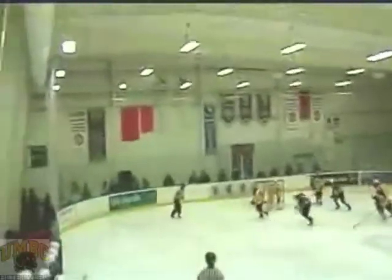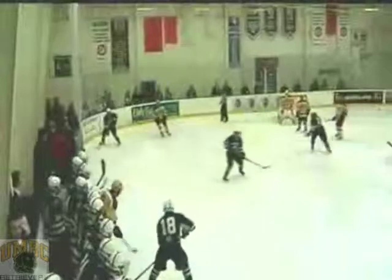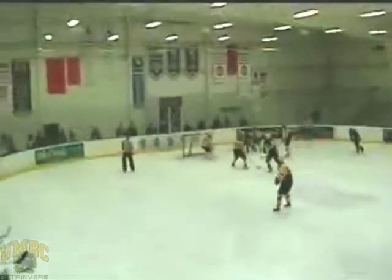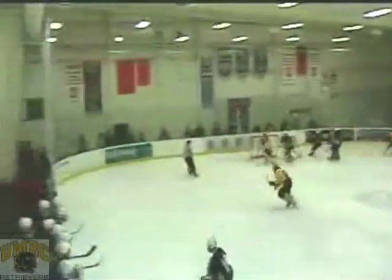Shot taken by Seifert. Gets deflected wide. Kevin Ryder watching him carefully as it's kept in at the point by Aloya as he sends it down low. Goes around the horn. Ojeda's going to pick it up. Ojeda loses his stick in the process as he's checked by Wagner. Cutting to the front is Abbott, and Abbott just couldn't put it home. And there's a chance in the slide, but they just couldn't get it through. Oh, a shot goes wide.